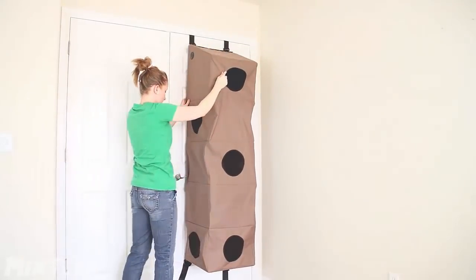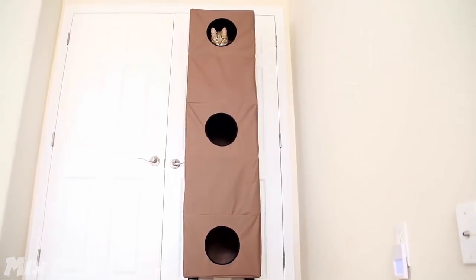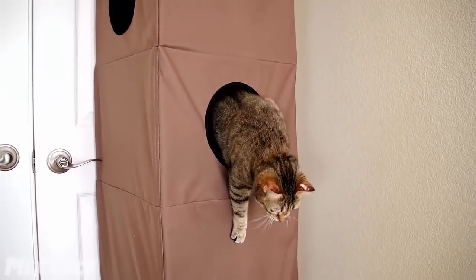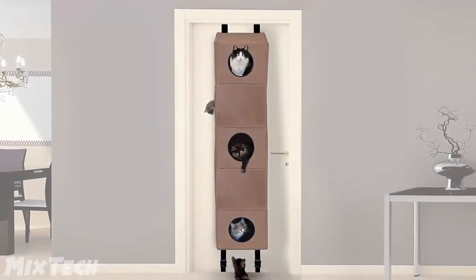stable. With multiple connected levels, your cat will hop in and explore up and down each floor, choosing which levels are best for surveillance and which are best for nodding off. The K&H Hangin' Cat Condo. Fun for cats. No wasted floor space. Super easy installation. Multiple levels for sleep and play. Now that's an idea to wrap your paws around.